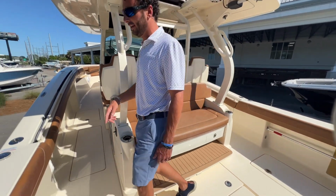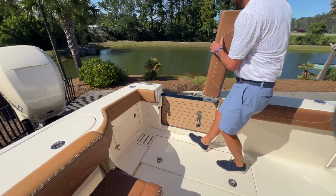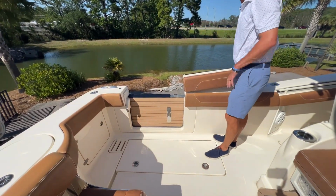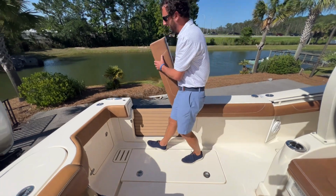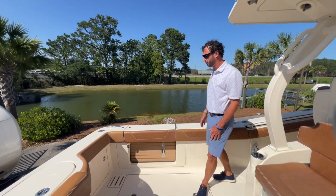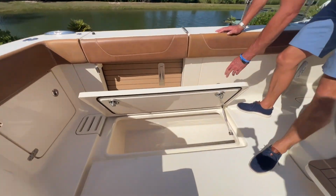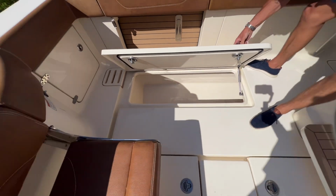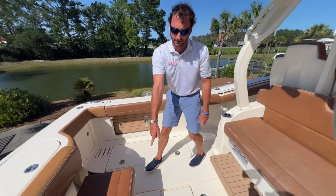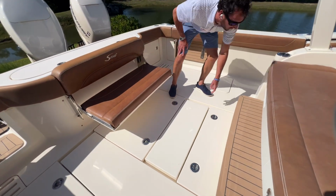Over on the port side, we do have the beach platform. Lift that up, hold the button, and the whole platform goes out of the side there. Great function for fishing as well as for cruising and lounging. We have fish boxes both port and starboard, as well as systems access just underneath here, and Seakeeper access just underneath this hatch.